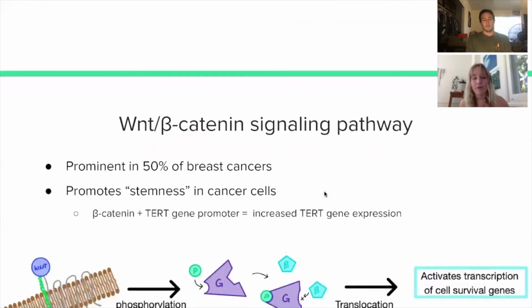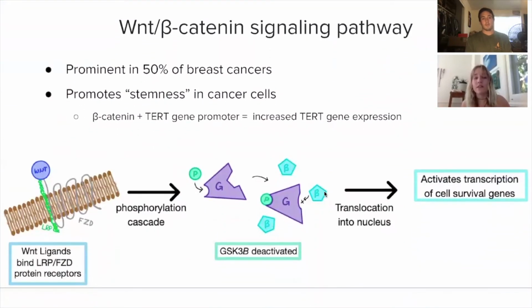So another pathway being researched is the WNT/beta-catenin signaling pathway. And this one is prominent in 50% of breast cancers, specifically in triple negative breast cancer. And it typically leads to a worse prognosis. It's also what allows cancer stem cells to maintain their stemness by promoting the transcription of genes that elongate telomeres, such as the TERT gene.